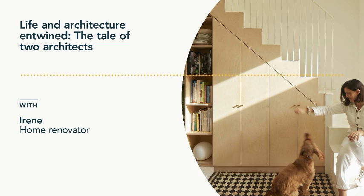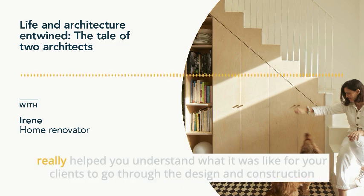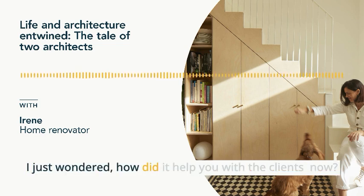So I read that this was obviously your first home, your first renovation, and that actually the process really helped you understand what it was like for your clients to go through the design and construction process of having their homes remade. I just wondered, how did it help you with the clients now?